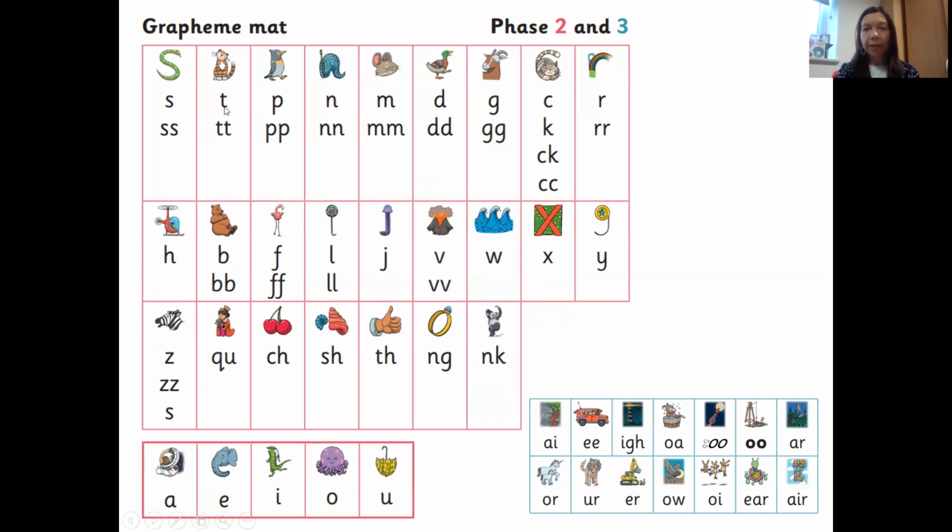And then that's how they begin to write. And you will find these grapheme mats, these sound mats, in your reading record, the planner that the children have. So please make sure, if you're trying to get your child to do any writing, that you have those pages of the reading record planner out.